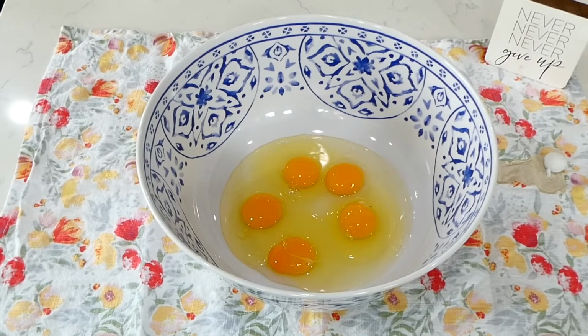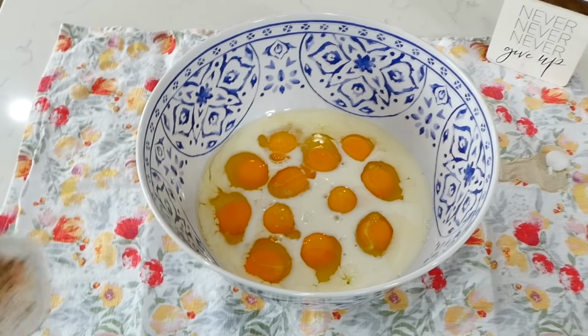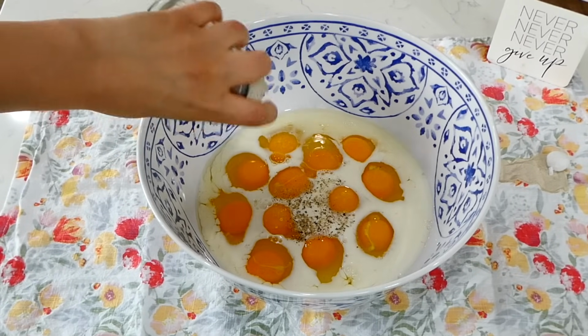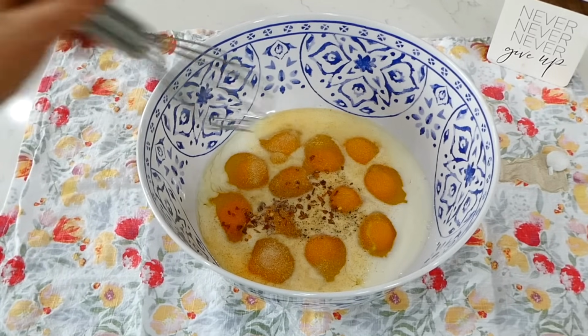So to this bowl, I am going to crack in 12 eggs, and then I'm going to add in a half a cup of milk, a teaspoon of salt, a teaspoon of pepper, chili flakes, onion powder, and garlic powder. Give this a really good whisk.